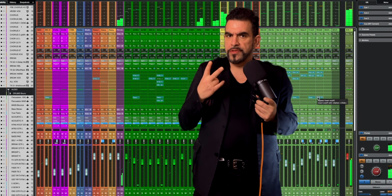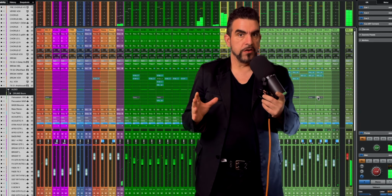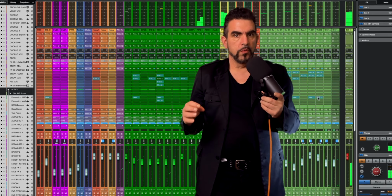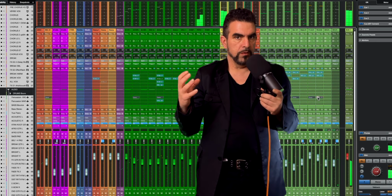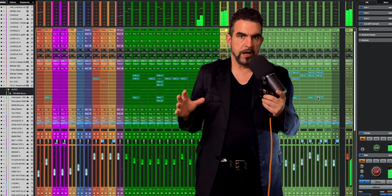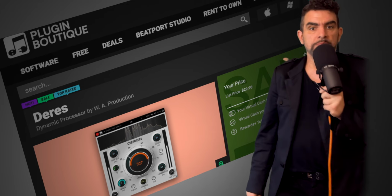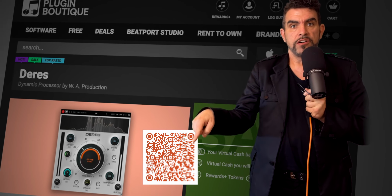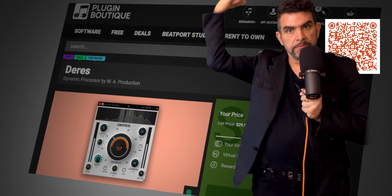Okay, for me, two things. It really changes the stereo field, and the whole mix sounds smoother with different instruments sitting a little more in their pockets. I'm not crazy about what's happening up top on the drums, but that's something we can deal with in the mix. By the way, DeRes is available from this QR code.